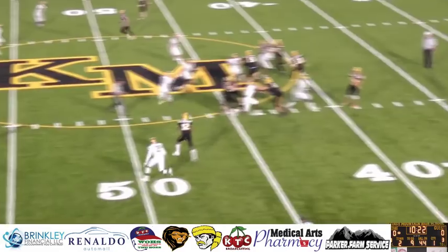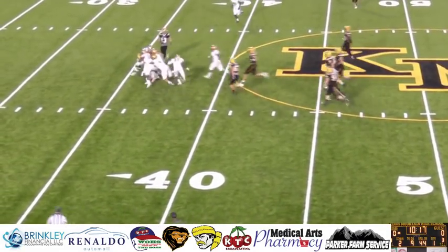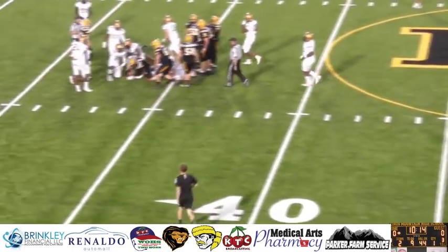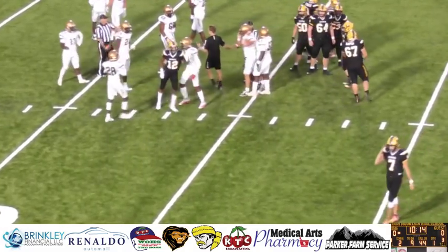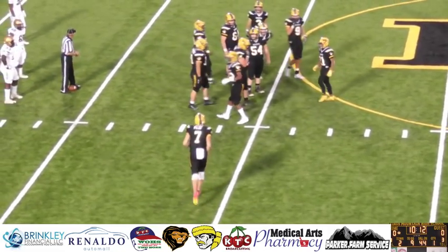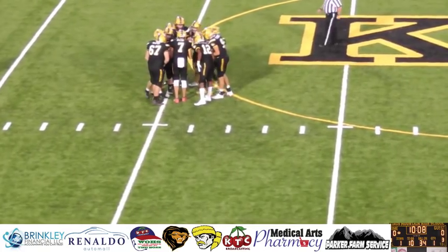Reed in the shotgun, play action over the middle. Paceor's got it, and he's got a first down. He's carrying Shelby defenders for extra yardage all the way inside the Shelby 35 to the 34. Jeff, that was a heck of a catch and run after. Absolutely. Got to really be impressed with that catch and run. Stayed up long enough to get some of the offensive linemen down there to try to help push the scrum.